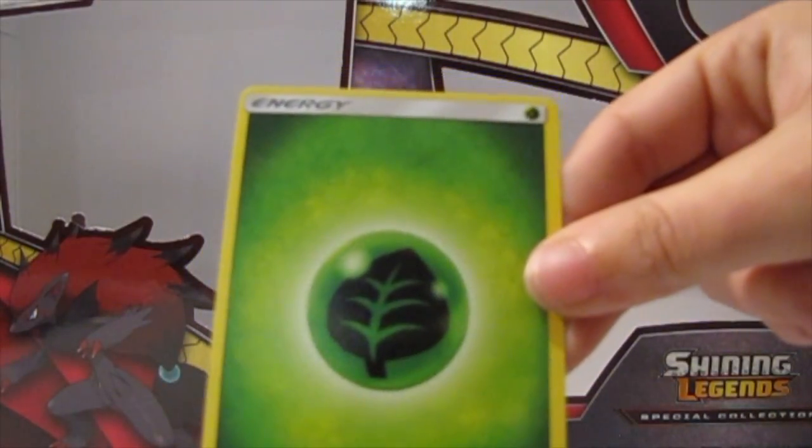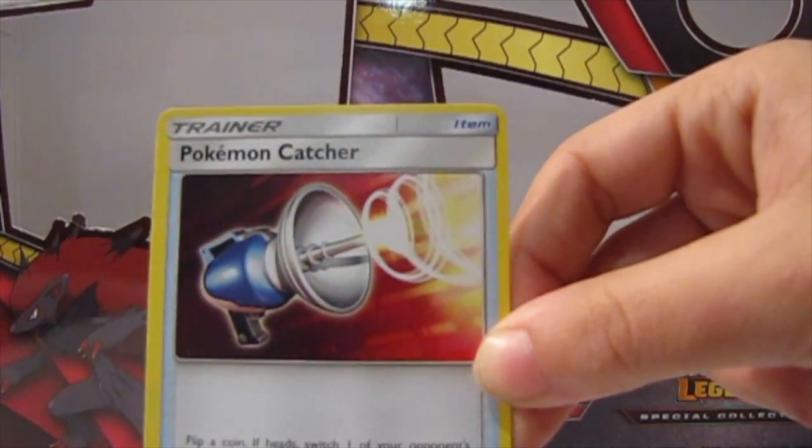Very nice. Got an energy card for grass type. Got a training card for Pokemon Catcher.